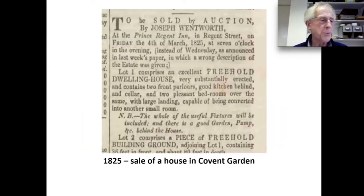Only 2 years go by and a house is already for sale. Sounds quite luxurious. Contains 2 front parlours, good kitchen behind and cellar, and 2 pleasant bedrooms over the same with large landing. And there's a good garden, pump, etc. behind the house.